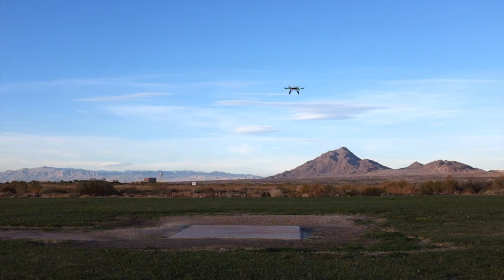We should be in hover lock right now. It's just locked in, doing its thing. See, now I'll be taking pictures of those mountains in the background with my 5D Mark III. This is an aerial platform for me. Not a toy, but it's still fun. So that's it, boys and girls.